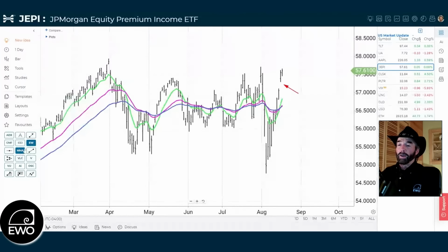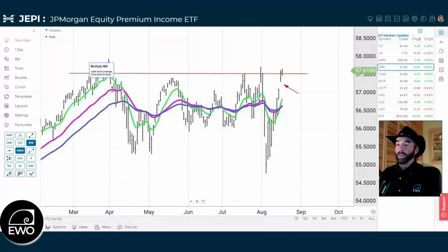But the issue here is that we are at a point of potential resistance right here at 57.5. As you can see, it was resistance back at the end of March, kind of tested it again in May, tested it again in July. And then here we are mid-August, and we're right back there again.